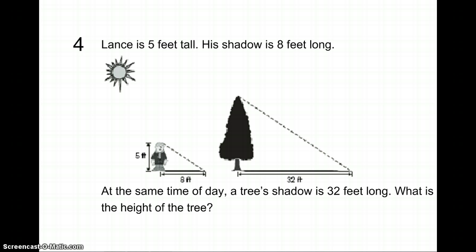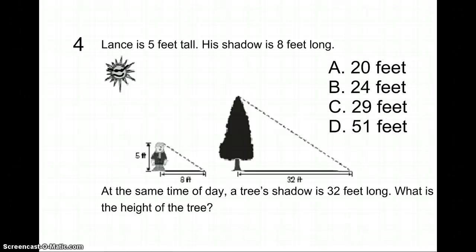Alright, here's a picture and a little word problem. It says Lance is 5 feet tall. His shadow is 8 feet long, which it has in the picture there. At the same time of day, a tree's shadow is 32 feet long. What is the height of the tree? I'll give you a minute to figure that out. Go ahead and pause.